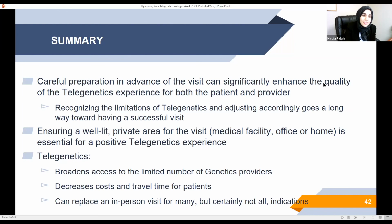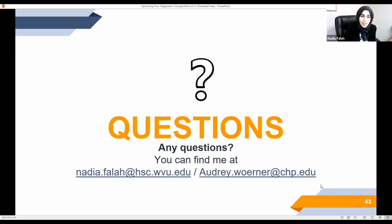Telegenetics has broadened access to the genetic service and decreased the cost and travel time for patients, and can replace in-person visits, but certainly not in all indications. I will be happy to take any questions.